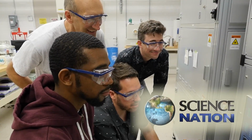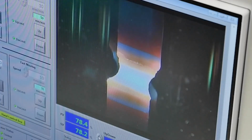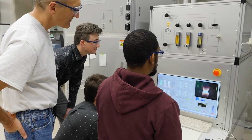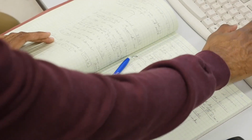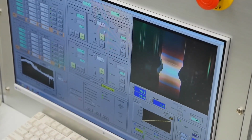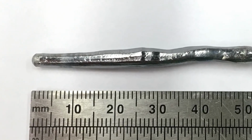For Josh Goldberger, this site never gets old. This is a crystal growing inside what's called a floating zone furnace. Give it a few hours to run, and the end result is a single, nearly flawless crystal, as big as a pencil. My group is really interested in creating new families of materials, and particularly electronic materials.